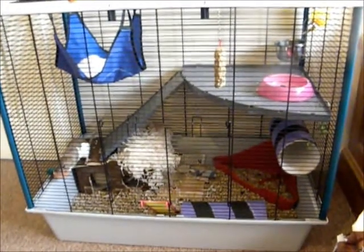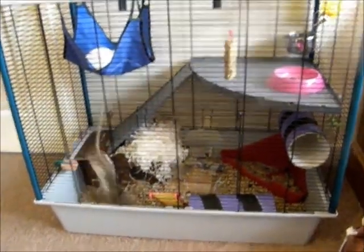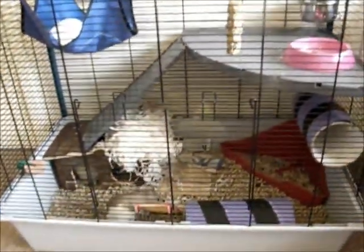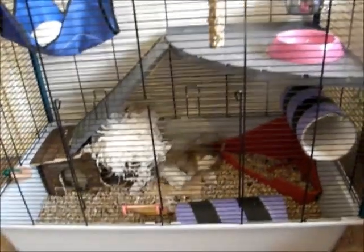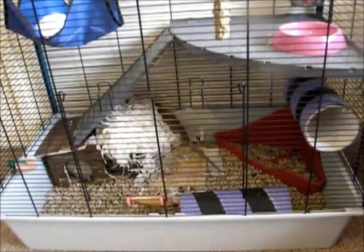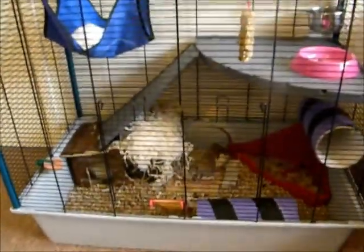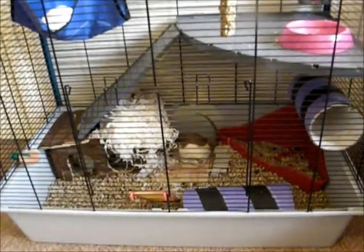Hey guys, just thought I'd record this so that I could show you. I'm just going to spot clean their cage. I did it yesterday. I do it every day just to make sure it doesn't get too messy. Yeah, the girls love to make a big mess. As you can see, this is only like 12 hours worth of non-cleaning time.